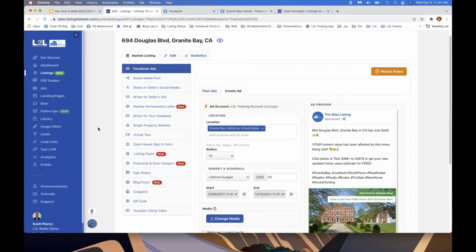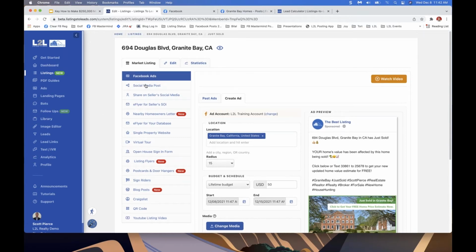It may be homeowners in your zip code, right? 94131 or whatever your zip code is. It could be all the homeowners in your town, Folsom, California, for example. Whatever your farm area is. Now I would do kind of a big one, so I might do my whole area, and then I might even do some other smaller ones as separate lists. But my point is, get a list of all the homeowners in your area, and check this out.